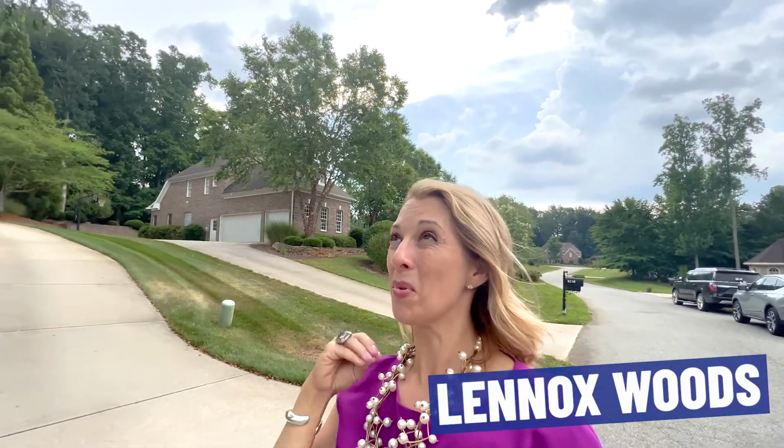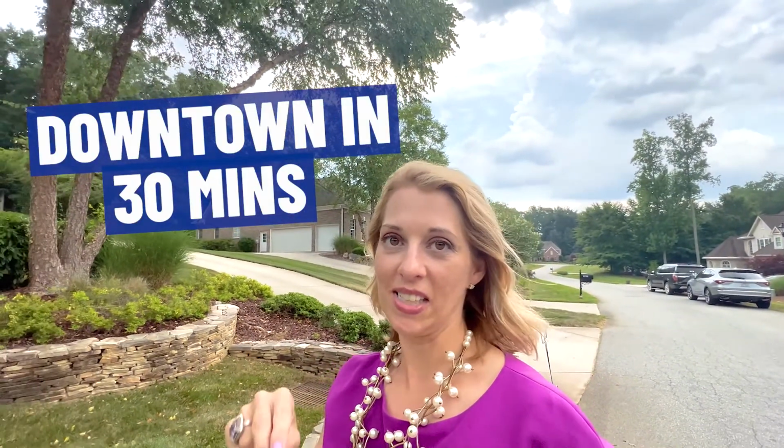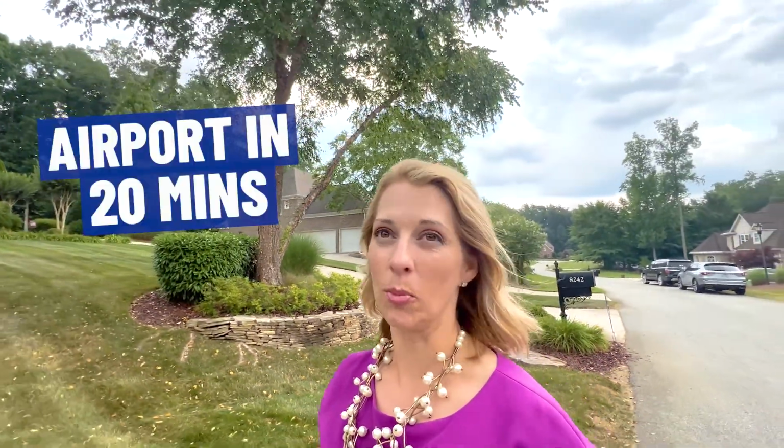So let's go. The first neighborhood that we're checking out is Lennox Woods. This is the farthest away neighborhood from Greensboro that I'm going to be showing you today. It is a good 30 minutes from here to downtown Greensboro, and it's 20 minutes to the airport. So you're much further out, you're past the loop, you're past everything. But that may be perfect for you, right?